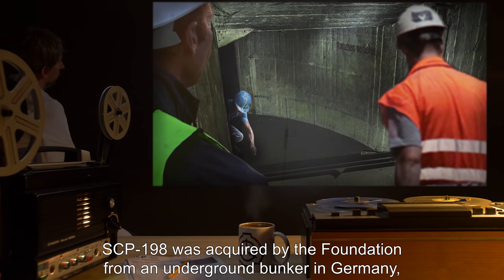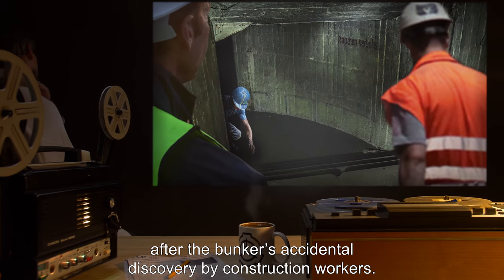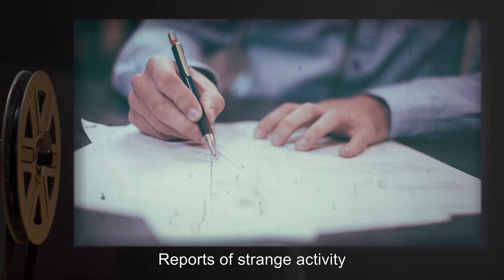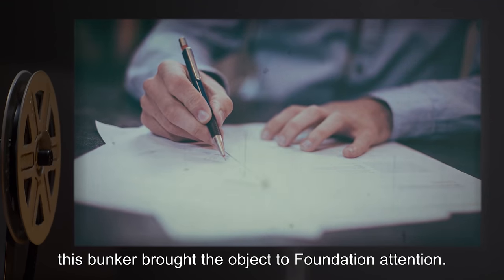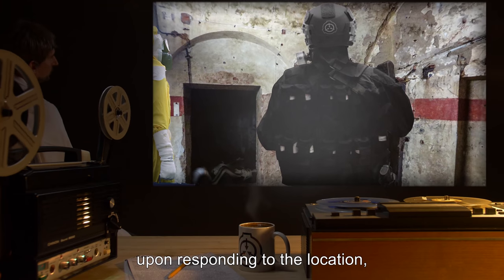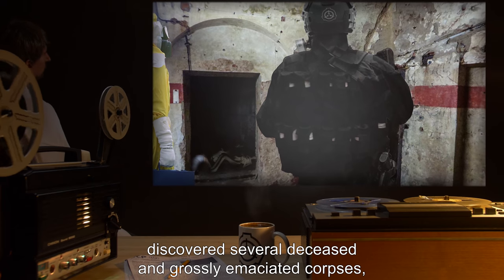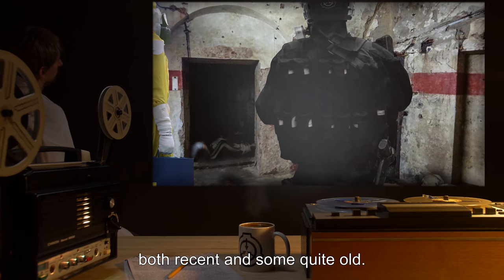SCP-198 was acquired by the Foundation from an underground bunker in Germany after the bunker's accidental discovery by construction workers. Reports of strange activity and deaths among the construction company regarding this bunker brought the object to Foundation attention. Agent, upon responding to the location, discovered several deceased and grossly emaciated corpses, both recent and some quite old.